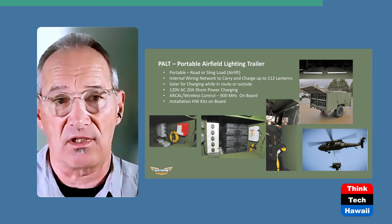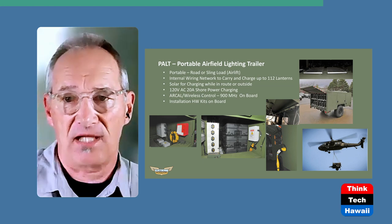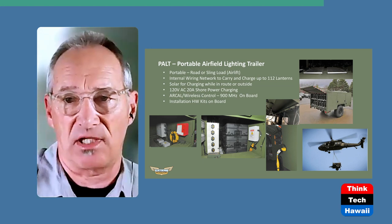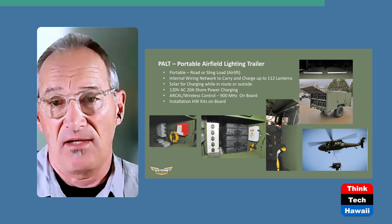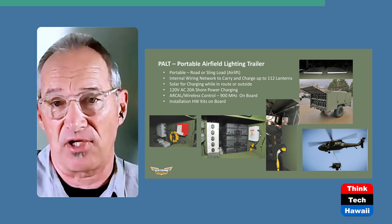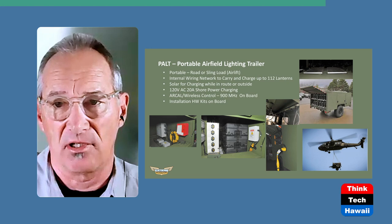One of the most recent tests that we accomplished is what they call sling load testing. So for even quicker deployment, they can just lift these trailers up with a sling load on a helicopter, move this to a location, set it down, hook it up to a Humvee, tow it short distances, and you're setting up the airfield. So they can deploy this very quickly.